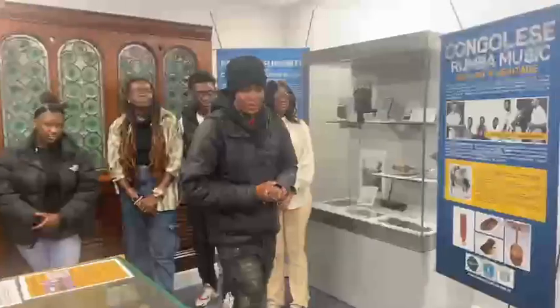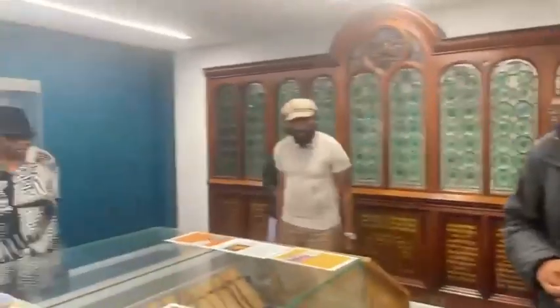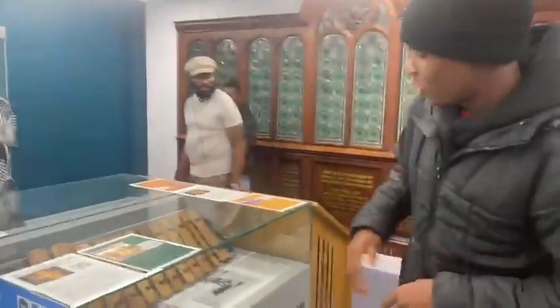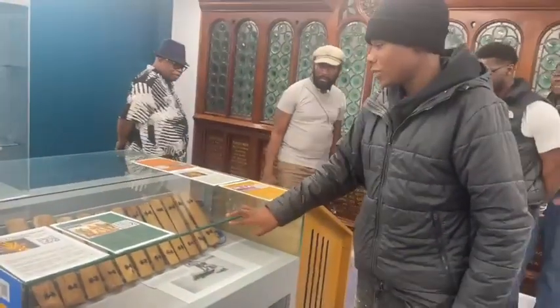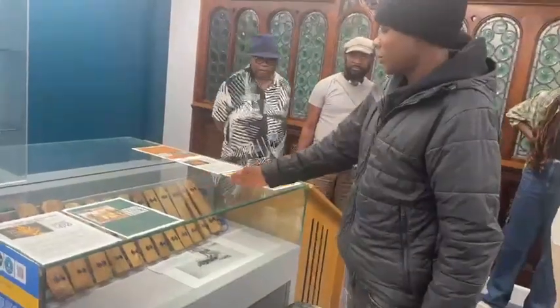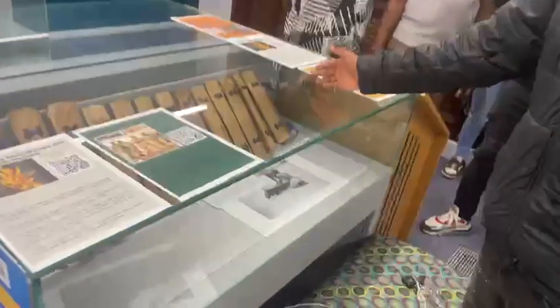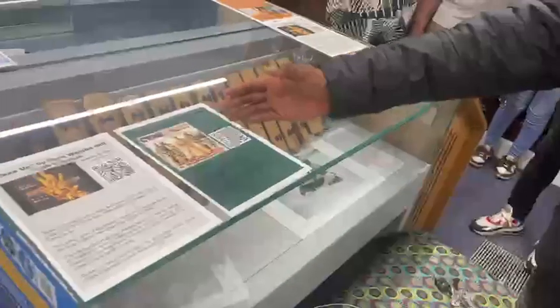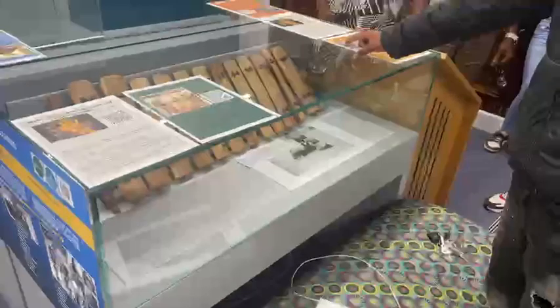Maintenant, on commence à voir ce qui se passe. L'exposition du rumba. For example, we have our first instrument here called the marimba. It's a wooden made instrument. The notes are made from the different sizes of the wood. As you can see here, it goes from smaller to bigger. The bigger woods are the lower notes, and the higher woods are the higher notes.